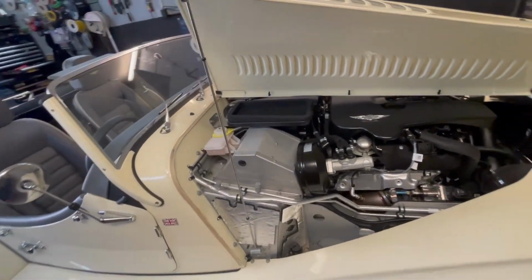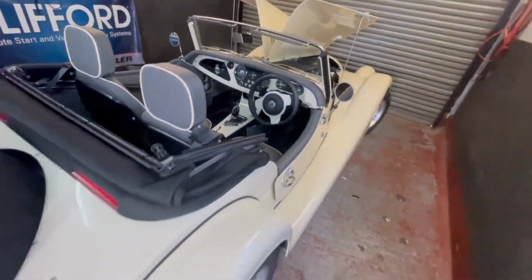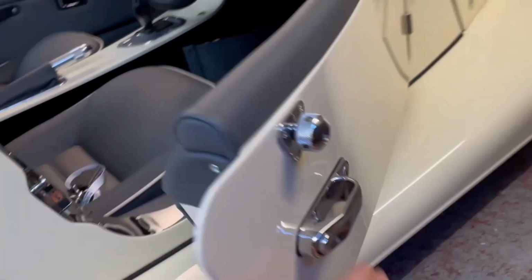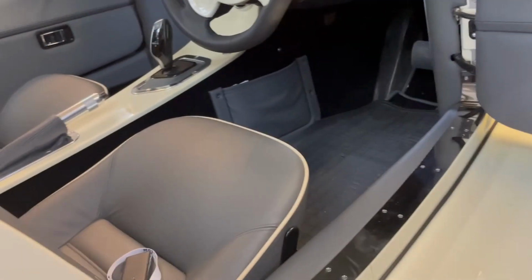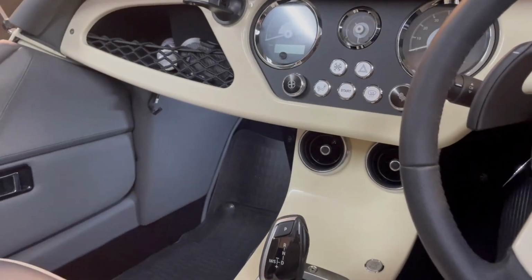Right then, well, that's enough looking in there, and let's crack on and see what we can do. Silly little door, but bless it. Nice, nice. I keep saying that.